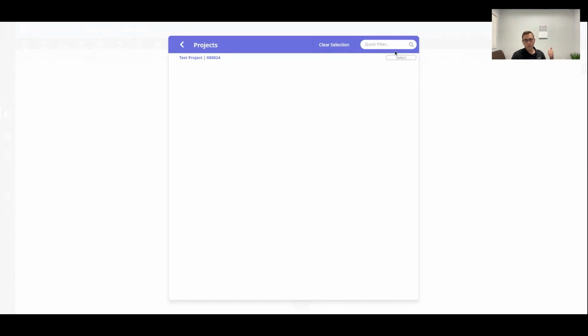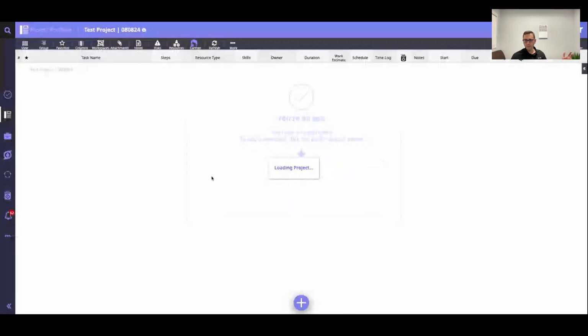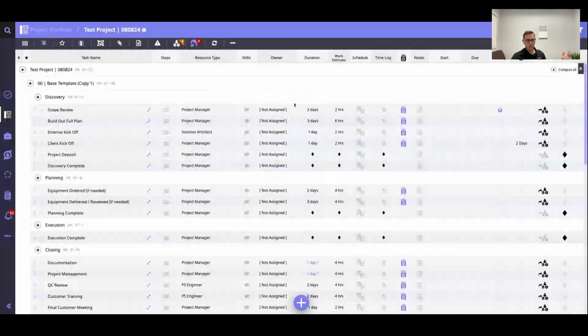On those templates, we set our work roles required for each task, right? Level 1, 2, 3 engineer. We'll set the durations, so how long you have to get that work done. We'll set the work estimates, the budgeted hours. You can build your checklist items or your steps, and build your work estimates with all those steps.